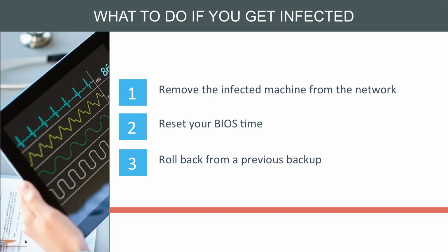So isolate the machine, and then next, reset your BIOS time. In some instances, you can set the clock back. According to Privacy PC, IT admins don't need to be afraid of the ransomware countdown timer if you just set your BIOS time back. It gives you more time to calm down, recover your key files, and eliminate the malware, so you have more time to prepare your backups and your recovery.